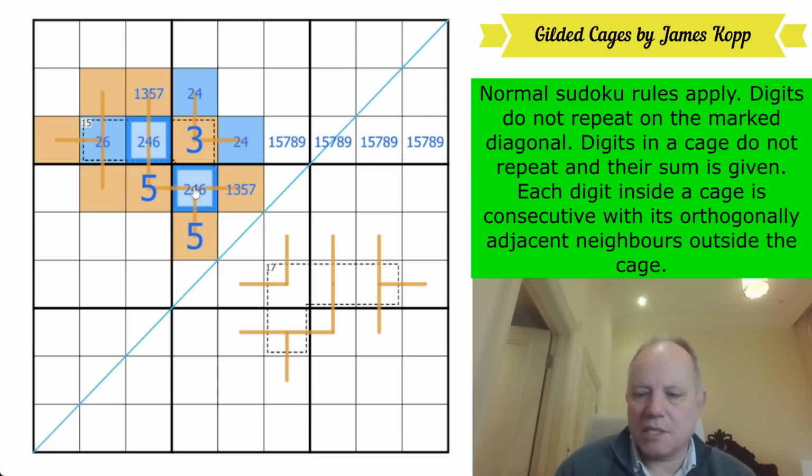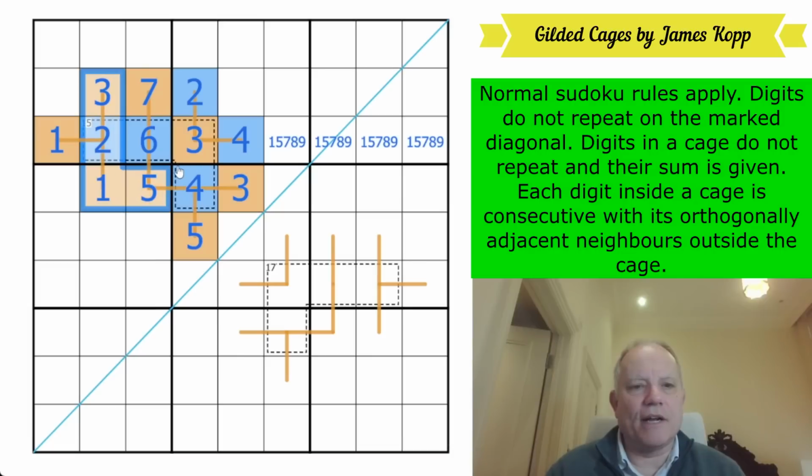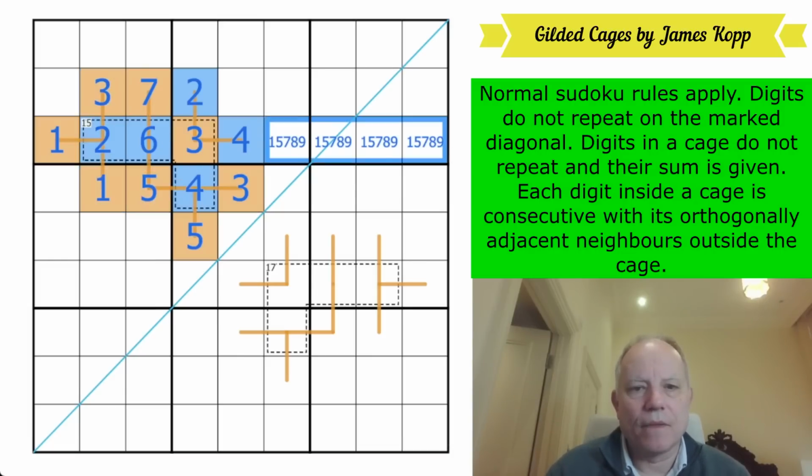This is now a 4-6 pair, touching the 5. This is the 2 in the cage. We're getting loads of digits now. 4 there, 2 there. That sees the 4, so that's 6. Then we've got our sequence done. This 2 sees a 3 and a 1. And look, we've got all of the lined digits around this box completed now. Wow. That's mad.